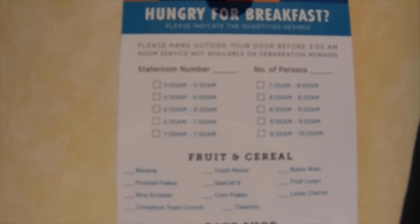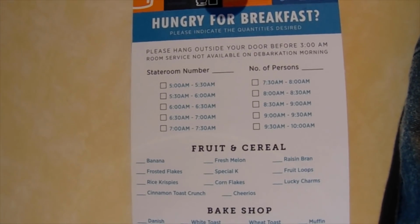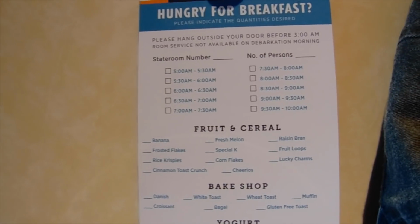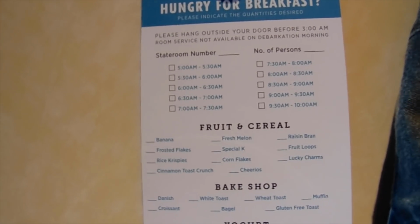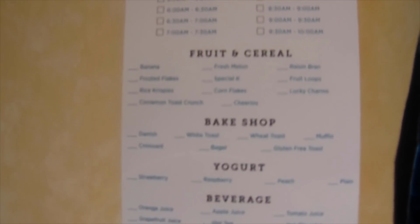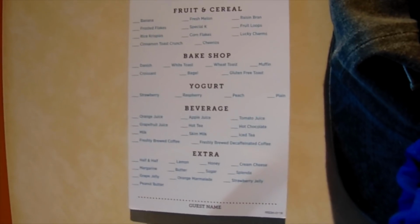Now, of course, over here you have a couple of hooks you can hang stuff on, and this is really cool because this is something you can put on the outside of your door. You put that out by 3 a.m. or 6 a.m., I have to read what it says. And you put the time that you would like your food delivered, and you just choose a delivery time, and then you choose what you want delivered. Okay?